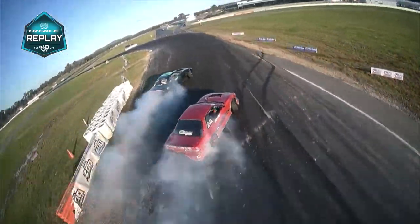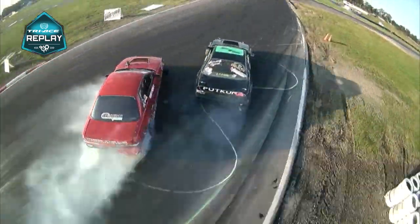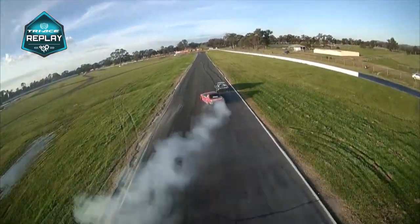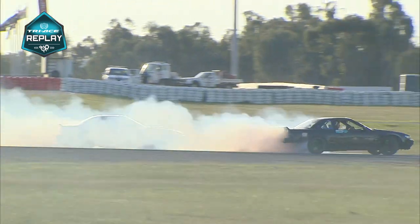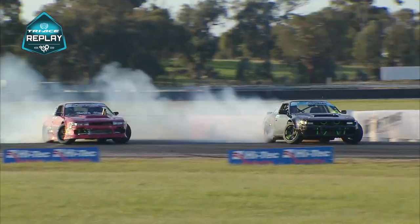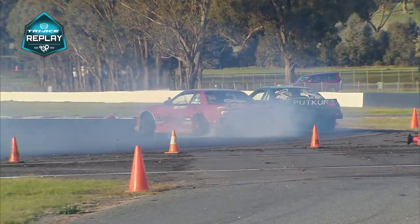Flick back to the last corner. Jordan Putkins putting it out nice and wide, and Sammy Mudge getting really, really close. The vision down the front straight here, you'll see it one more time. Nice and wide from both drivers. Sam Mudge just lagging back just that little bit. Might have just been the getaway from the start line. Jordan Putkins looking really under control. I reckon he's got it this time.